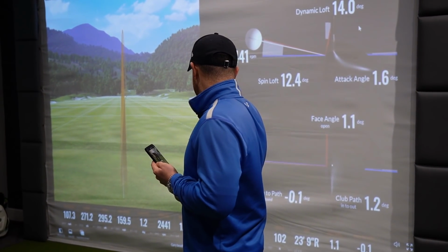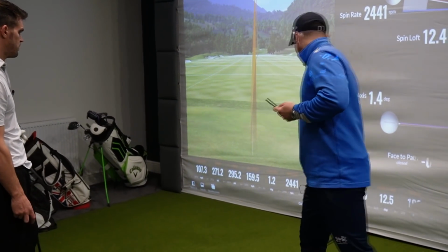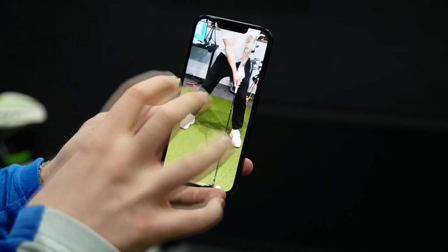And look at the numbers. Yeah, the ball speed's gone up 2 miles an hour. The carry's up 11 yards. And the spin rate's the same. It's just this number's up 2 degrees. There's no visible difference.